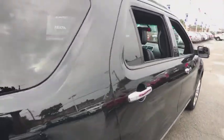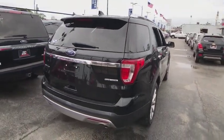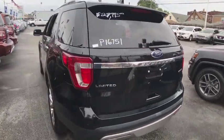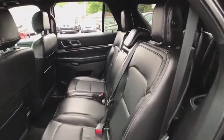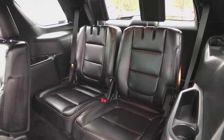Power liftgate, keyless entry, traction control, navigation system, remote engine start, stability control, anti-lock braking system, backup camera, steering wheel audio controls, power passenger seat, Bluetooth, leather-wrapped steering wheel, power steering, adjustable steering wheel, cruise control, auto-dimming rear view mirror, four-wheel disc brakes, keyless start, aluminum wheels.